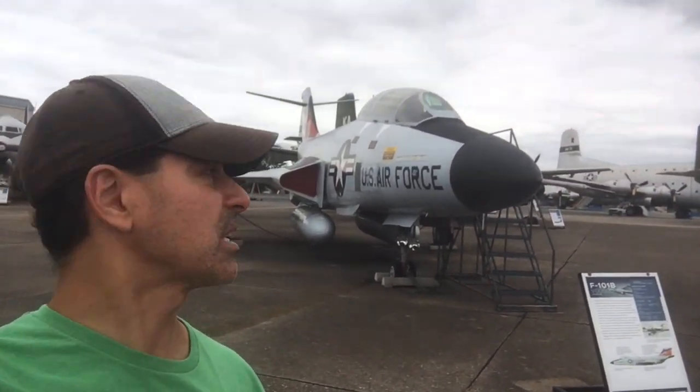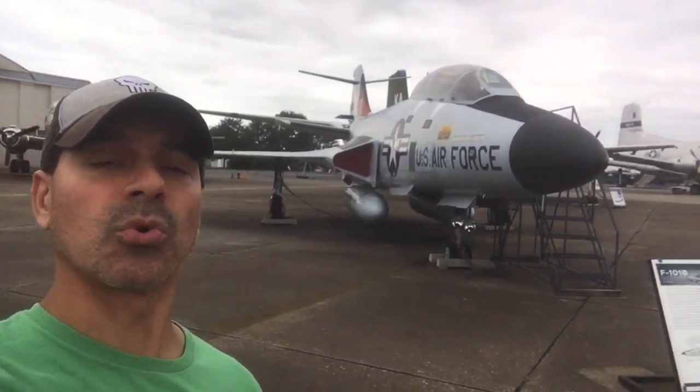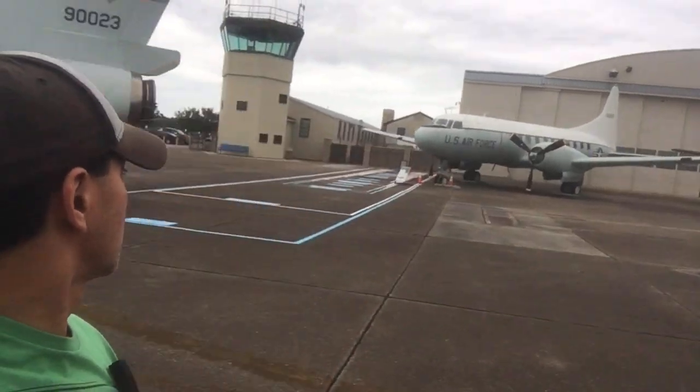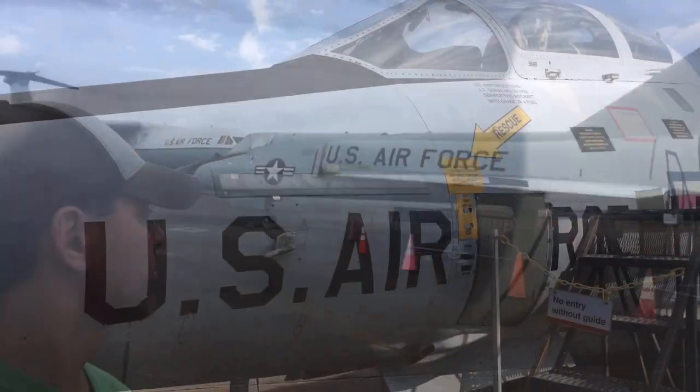These are very fast jets. And the other one, we'll head over there soon, actually was armed with a nuclear warhead as well. But this one here is the F-101B. We have this one here on this side. We'll go ahead and take a look at that one.